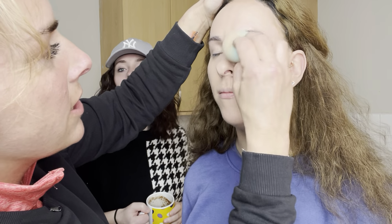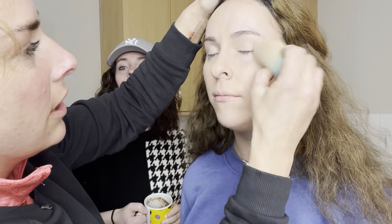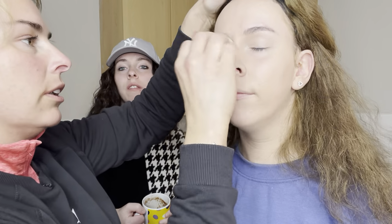Obviously, we've got all the contour, the bronze and that. Once you do all that, the face can look totally different when it's done properly. Look at the difference already. You happy? I am. Let's get cracking. I'm just going to get right in this. You've got none of them lines. Just properly blend it out.